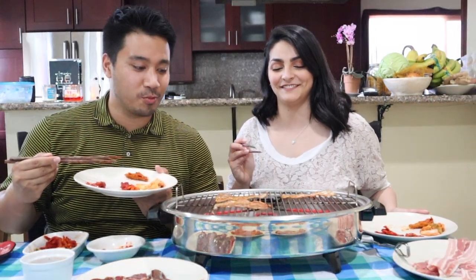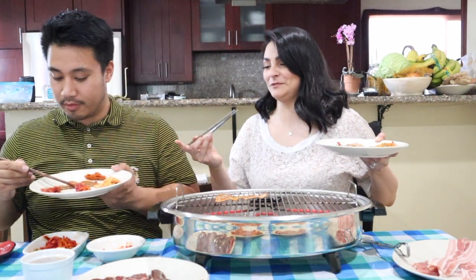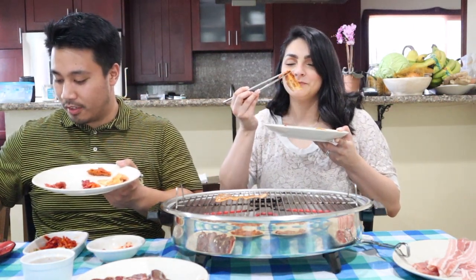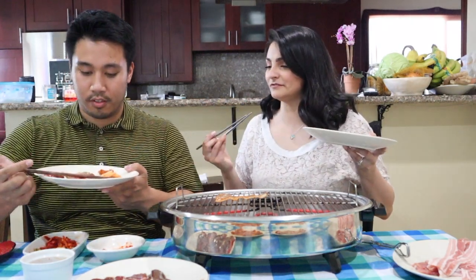So it looks like the pork is ready, and let's give this bad boy a try. We're dying to eat. We're actually really starving right now. Ooh, man. Should dip it in the sesame with the salt. Oh yeah, let's make it as authentic as possible. It's gonna be hot, careful. Definitely. I want to eat it. It's almost like bacon, pretty much. It's bacon, right? Yeah, pretty much.